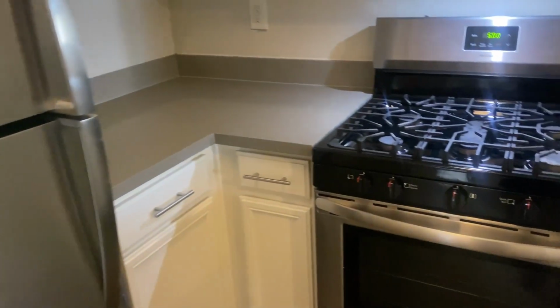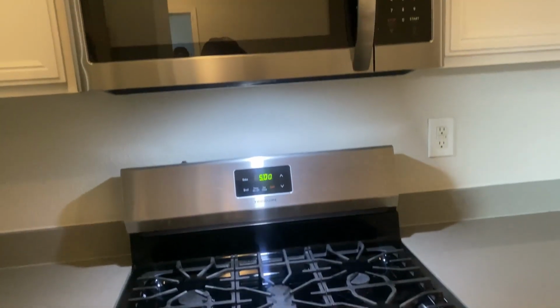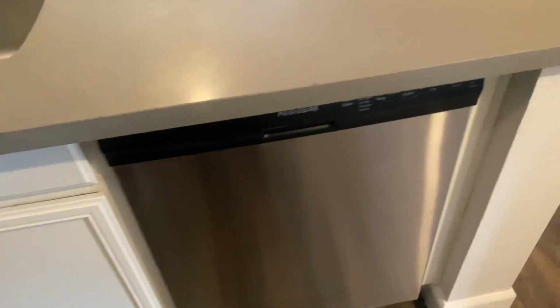The difference with this kitchen is that it has a gray countertop, but this one also has a gas stove as well. Again, we are using electric at the apartment that I'm in right now, but it has similar appliances as the other townhouse that we looked at, the other apartment. It's just smaller, you guys.